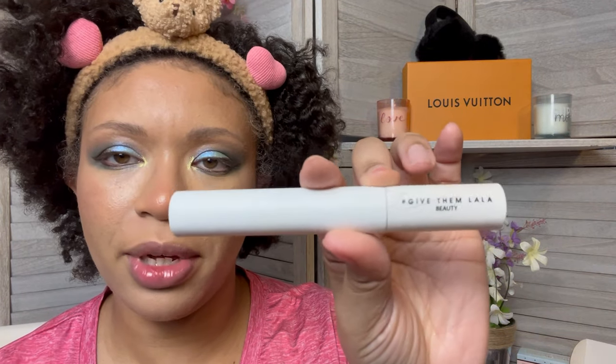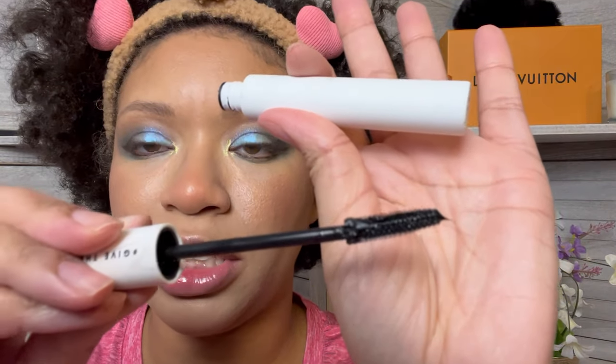And the next item that we're gonna actually get into, I think I've used this on a different video before, but I don't know if I talked about it. This is the Give Them La La Mascara. I don't know why I couldn't think of the word mascara. I know I told you to get up off me, but you can come back. Come a little closer, okay? We cool again. This is what the brush looks like, and we're just gonna, you know, do the eyelashes.